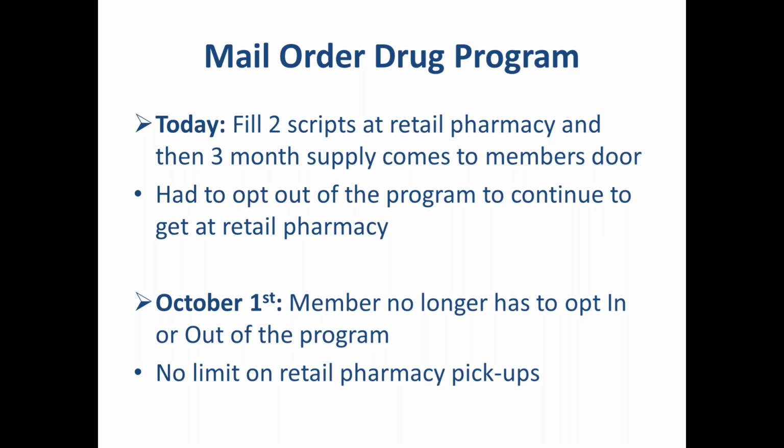The members had to opt out of the program to be able to continue to get their drugs at the pharmacy. And unfortunately, we wouldn't hear about it until they went to fill that 3rd script and realized that they didn't listen to the mailers or the calls that we were making. And then they were unable to fill a heart medication, or they were going out for vacation and they couldn't get their drugs before they left. So we heard all the issues and struggles that you guys were having on your end, and we did change this. It actually changed October 1st.